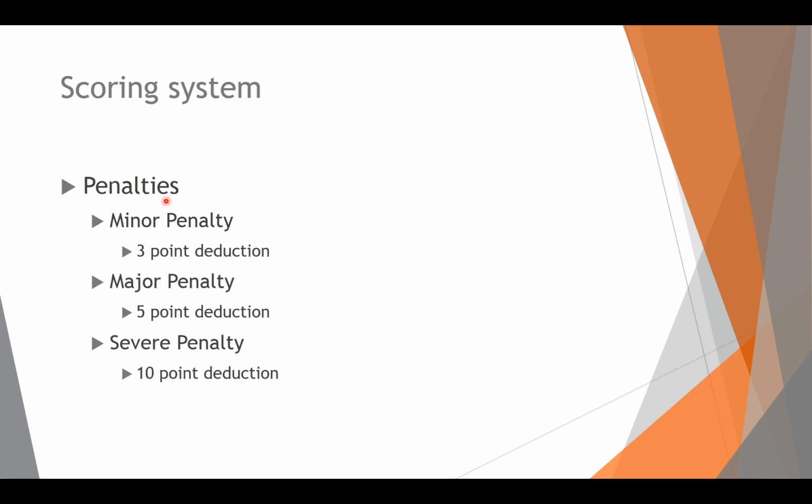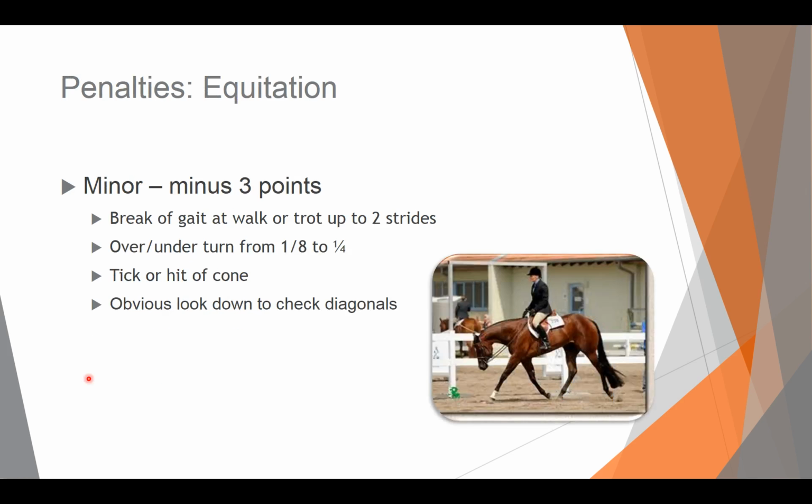Okay, so the penalties we're going to have are minor, major, and severe. We have had these for some time. However, the point deductions for these are a bit different than they had been. So minors are going to be a -3, major penalties a -5, and severe penalties a -10.